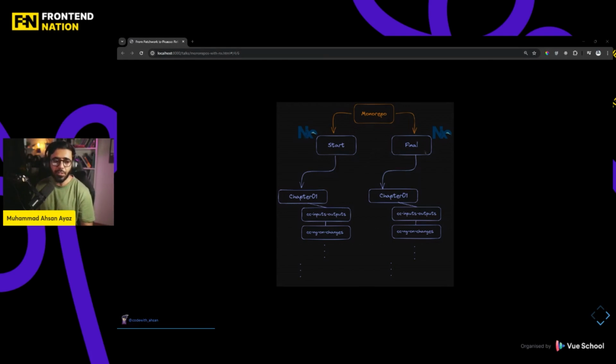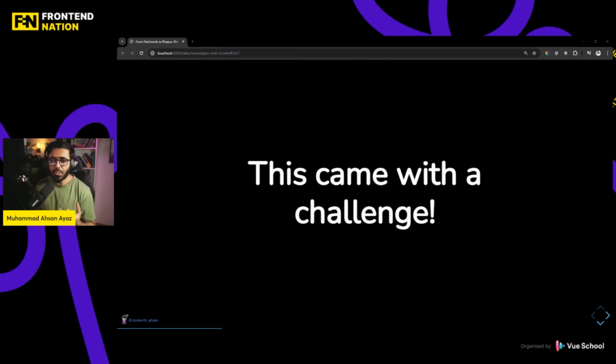And if you look at the folder structure, every particular folder or workspace, so let's call start and final a workspace, has a folder called the chapter number. Since the book has 14 chapters, we have 14 different folders for them, and each folder has inside a particular recipe, or one particular section, you can say. This actually came with a challenge.